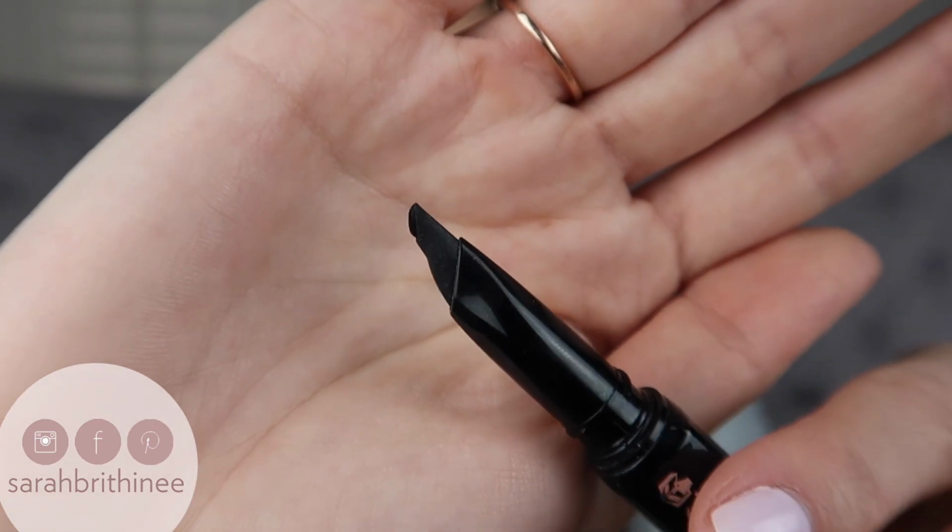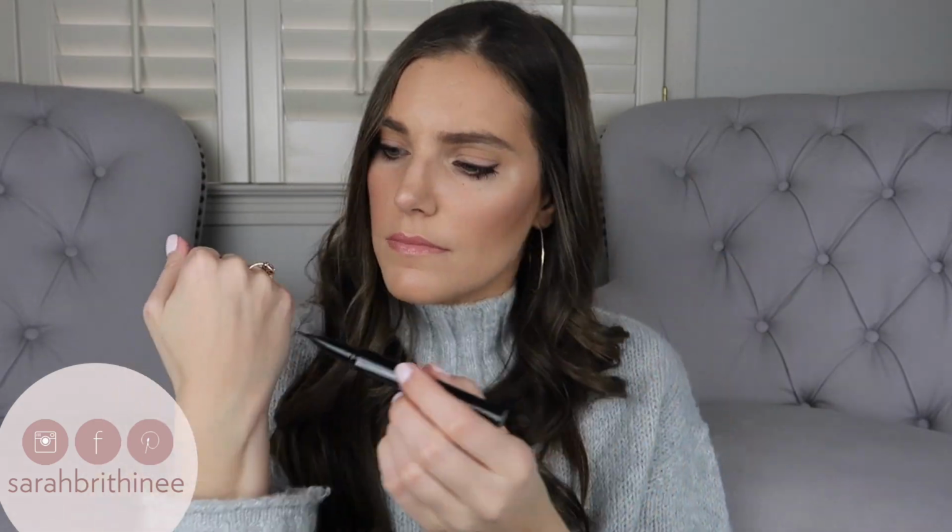And then a little bit after they released the They're Real mascara, they released the They're Real push-up liner, and I was beyond excited to try this. So it has this little plastic applicator, and basically the product comes out of the top of it, and it's supposed to really help you get your wing. You're supposed to get a really precise black line, and the applicator is supposed to help you get it really precise.